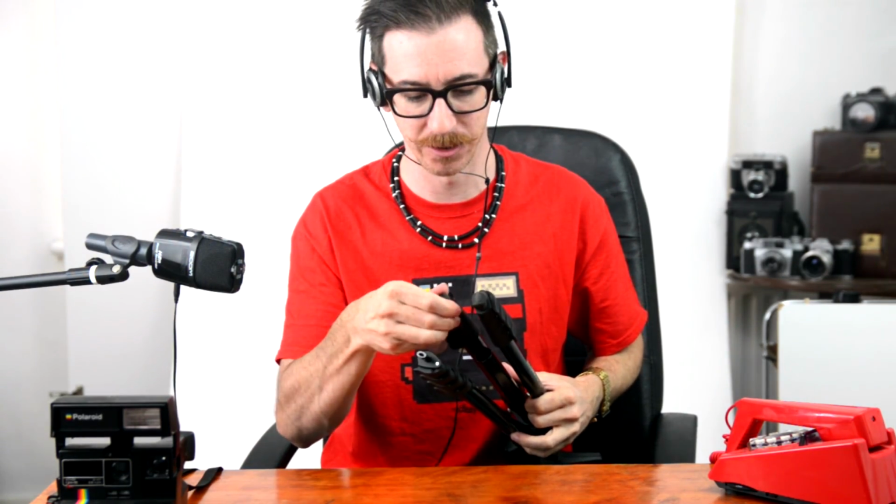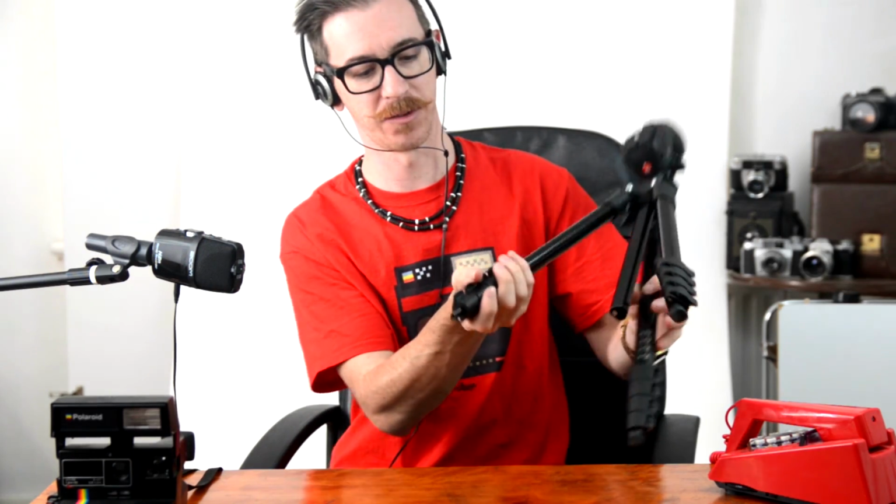So that wasn't great. Now, the other thing that was disappointing was the little feet on the bottom here. As you can see, it's got these little rubber feet, which are pretty standard on all tripods, to protect wooden floors and give it a bit of grip, so it's not going to slide around so much if it's on a shiny surface.